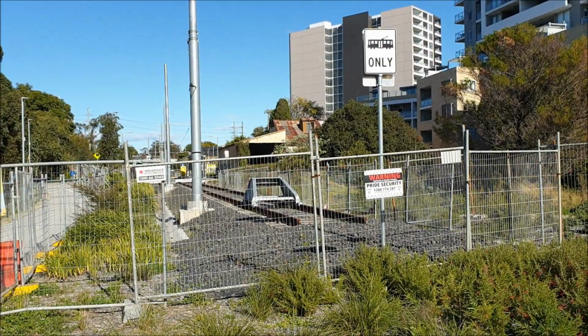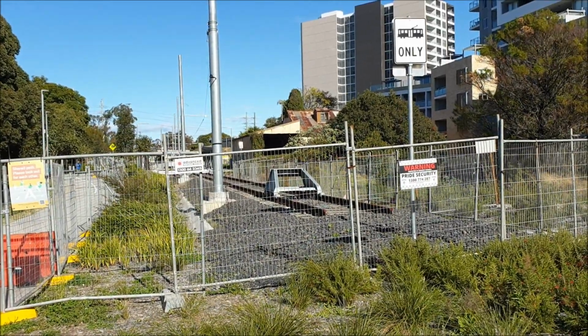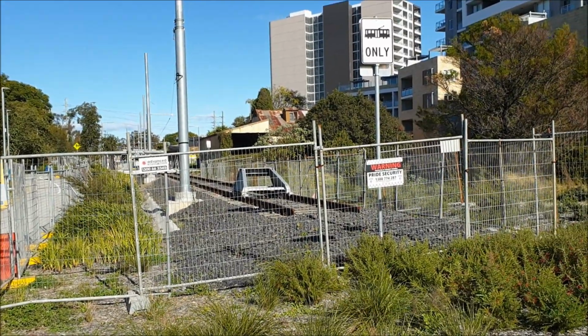Anyway, viewers, I'm at Carlingford. I'm going to show viewers the latest updates on the Parramatta Light Rail project around the Carlingford tram stop.